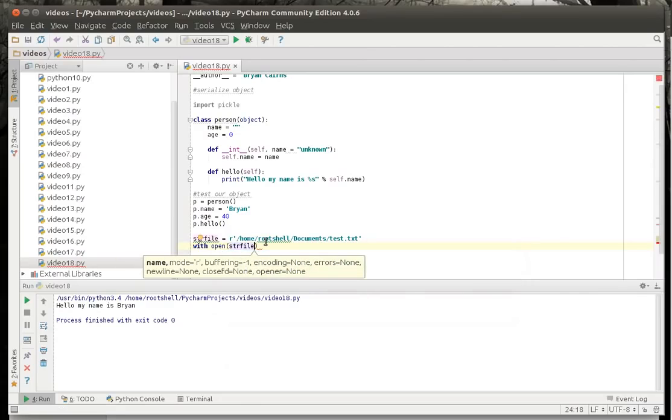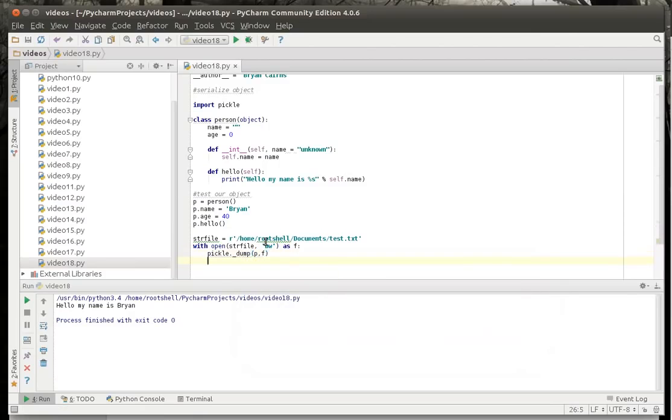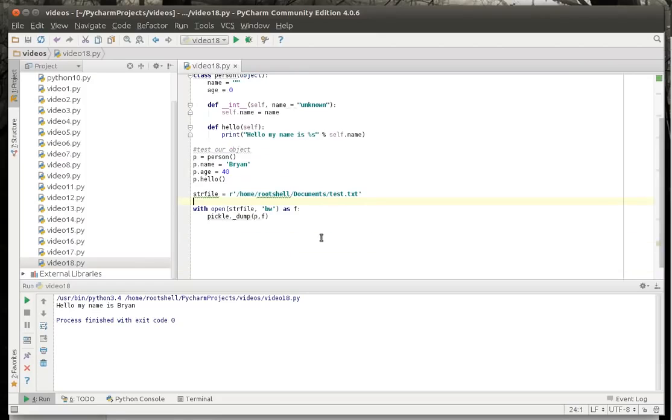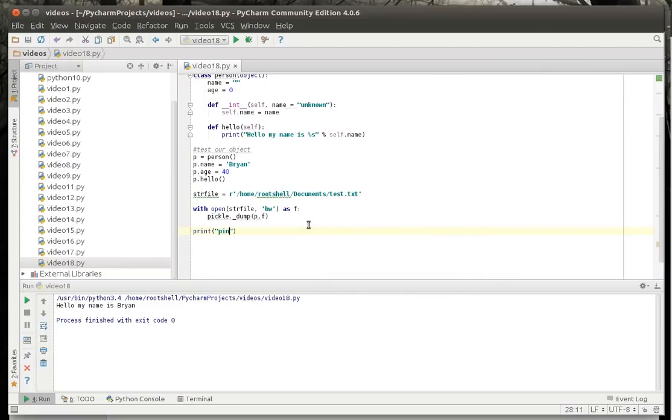Anyway, we're going to open the file, and you guessed it, we're going to binary write. Now, this is where pickle becomes beautiful. You ever seen a beautiful pickle? Well, you're about to. Pickle is going to take a dump. I know some of you, especially if you're watching this in a high school classroom, are probably laughing really hard, but that's actually what it does. Pickle dumps the data to the disk. So we will dump that out. We're going to print, let's say, the pickle has landed.